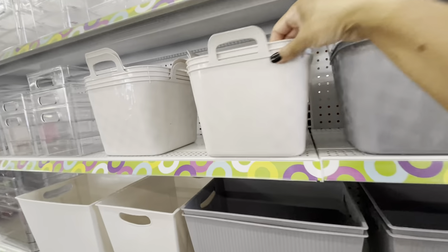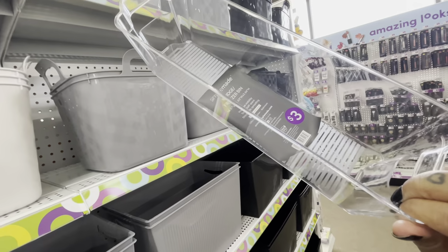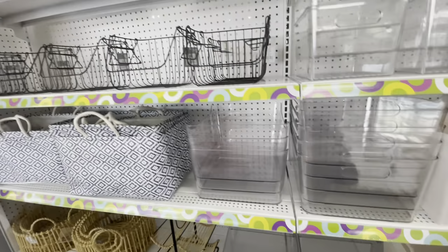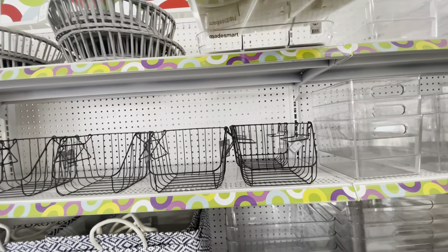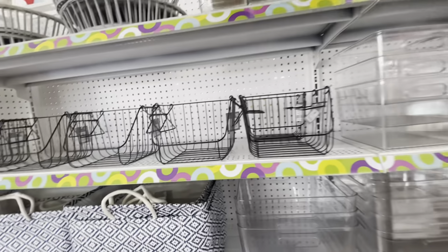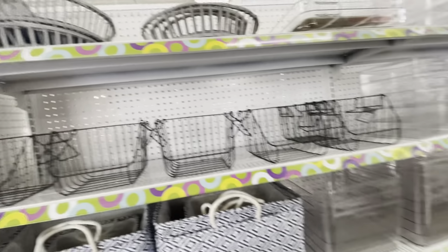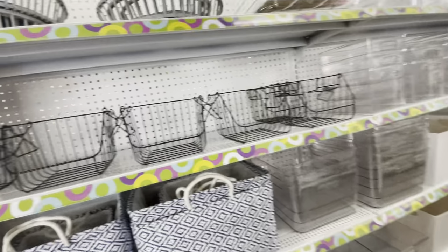They also have this brown beige color. They have these containers here. This is a fridge and freezer bin, $3. They have some nice items, guys, in this store. This right here looks like a clear utensil tray. This is what it looks like. Really nice. We have some of the baskets here, $6. Oh, this is really nice here. So you get 3 for $8. Not bad at all.